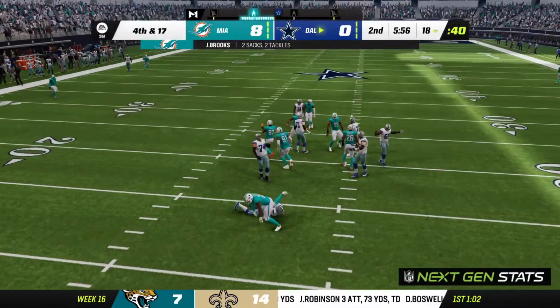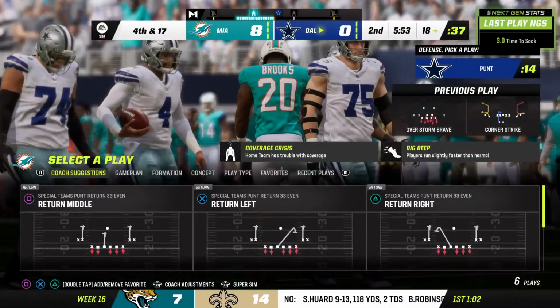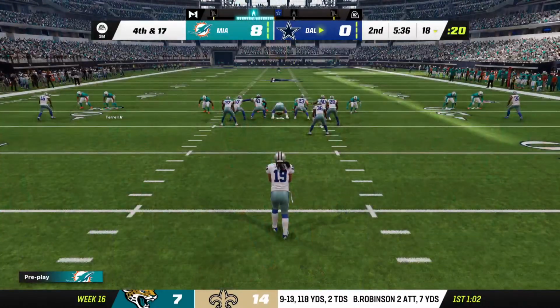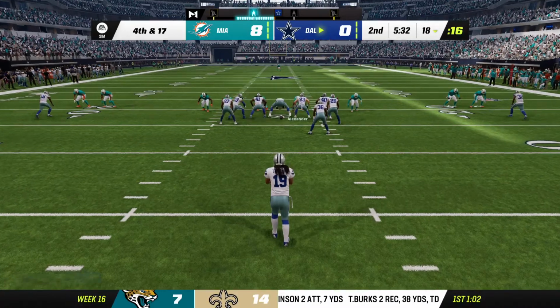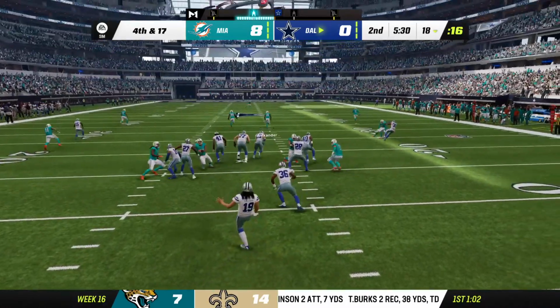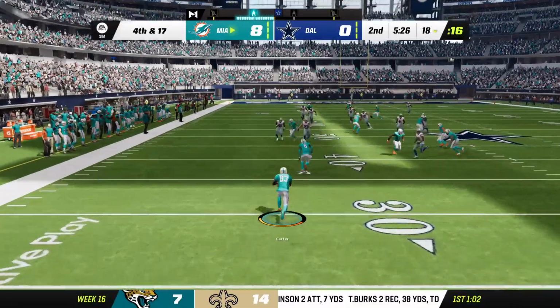Under pressure, they got him again. Jordan Brooks drops him again for the second straight play, and it brings up fourth down. Out now comes the Cowboys punter as the drive goes backwards, so he's on to punt it away. Here comes Carter.